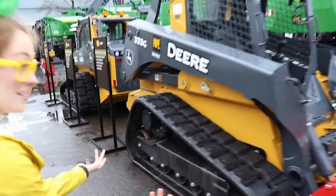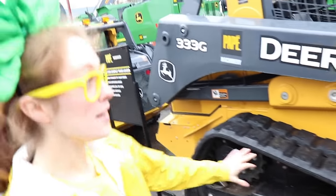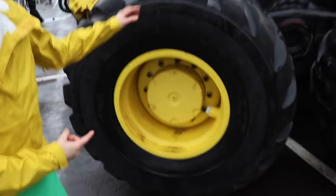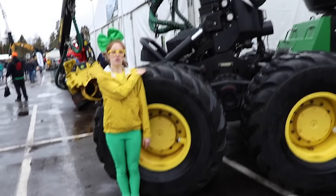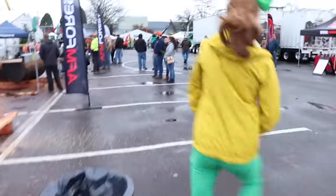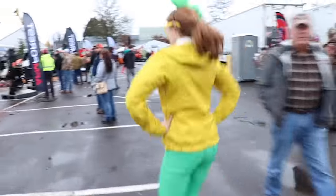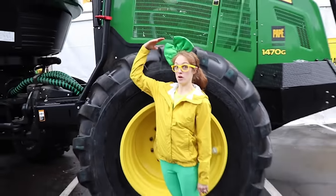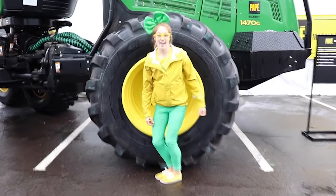Look at these little track loaders. All these little machines still have big jobs too, you know. Whoa! Look at these huge tires! It comes all the way up to my shoulders. You know what we should do? We should see if we can find the biggest tire here at the log show. This one comes almost all the way up to the top of my bow. That's a really big tire.